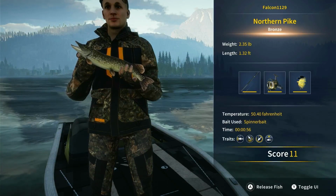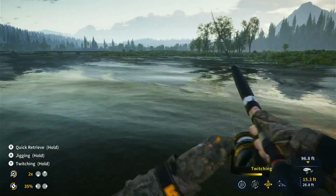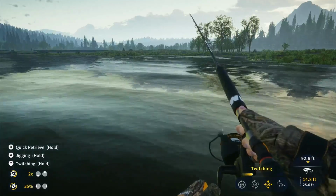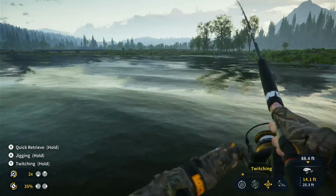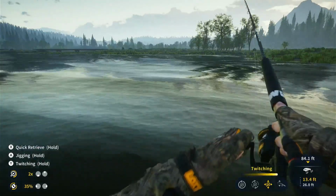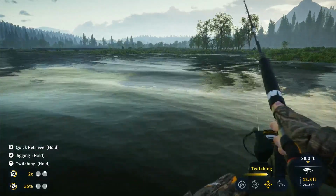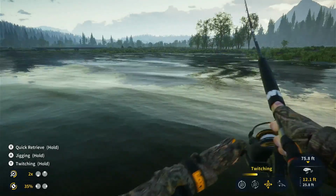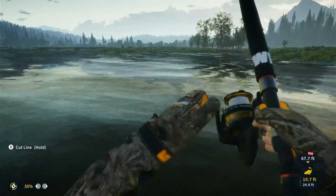Nice 2.3 pound northern. Like I said in my previous video with the walleye at the sawmill one, I like to let the lure drop to about halfway and then start reeling. It seems to help. It really does. I would highly recommend doing that. Seems to help a lot with catching fish. Here we go. Same. Got another one.